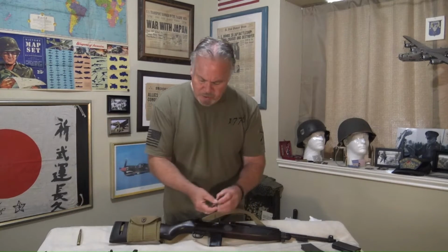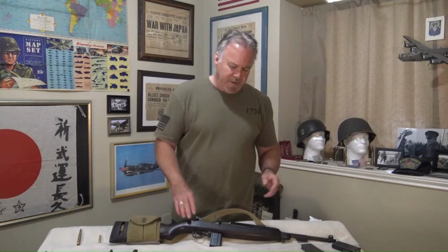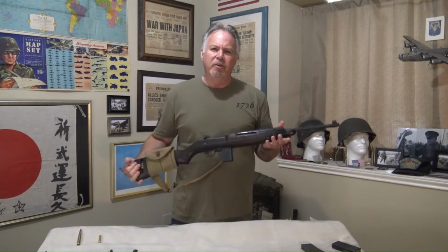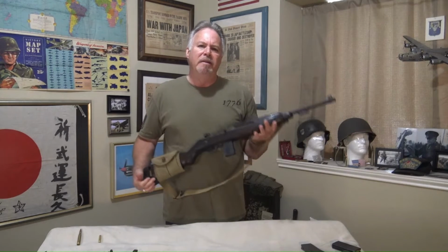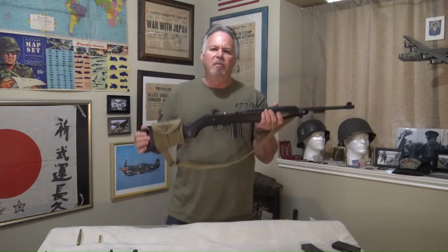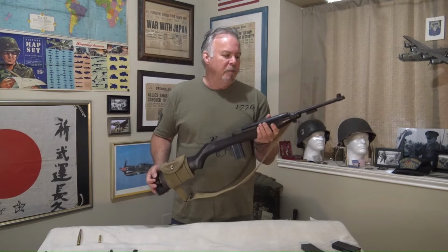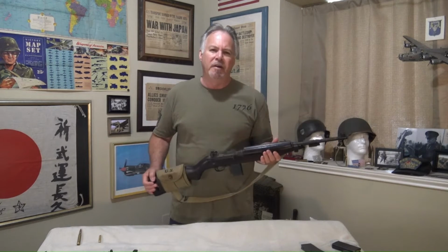But the M1 Carbine was never meant to compete with the M1 Garand. It filled a niche, and it did it really well, and generally the troops really liked this weapon. So in November 1941, Winchester won the contract to begin producing the M1 Carbine. And a month later, we had Pearl Harbor, and things got real serious in a real big hurry.